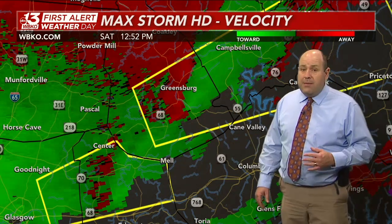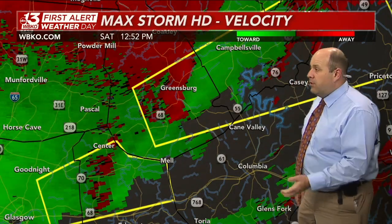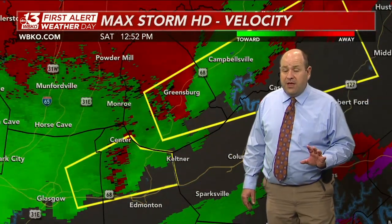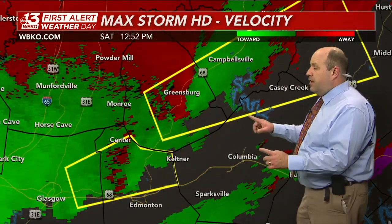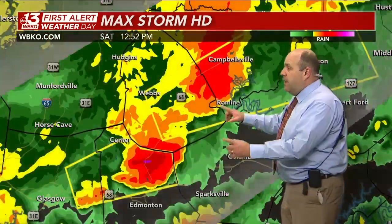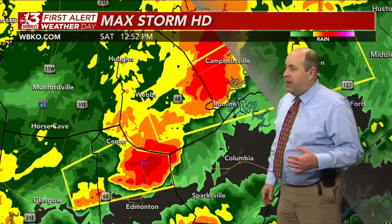So that may be, in a way, a good news potential for later on as far as keeping storm severity down with the arrival of the cold front itself tonight. But nonetheless, we've got that tornado watch still in effect for the area all the way into this evening. So there is reflectivity. Again, Campbellsville now dealing with heavy thunderstorms once again.